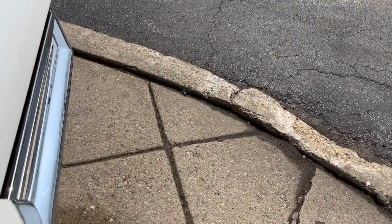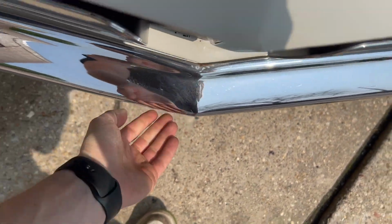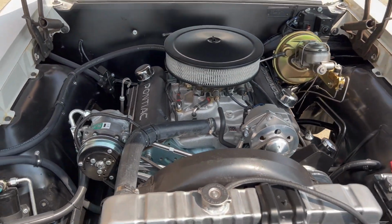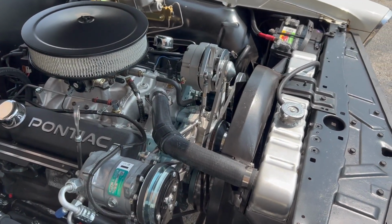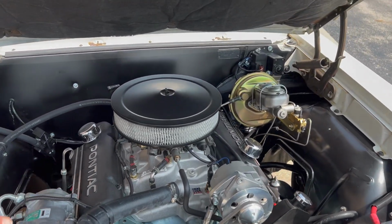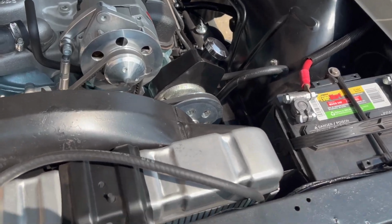So let me just go ahead and pop the hood real quick. You see a little touch up right there. So here you go. A 389, which we recently built. You see the beautiful pulley system on there, vintage AC. It was a factory air conditioning car. I have pictures of it off the frame, and you can see the original firewall on there, confirming that it was a factory air conditioning car. Of course, now upgraded to vintage AC. Power steering. Power brakes, which are front disc as well.